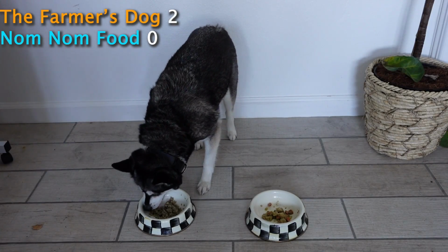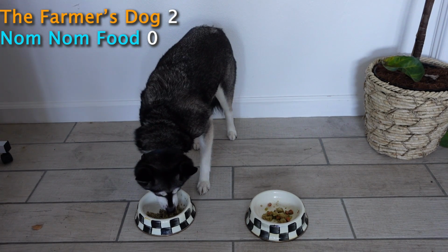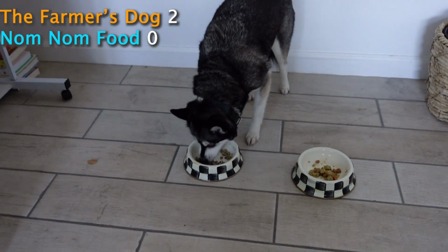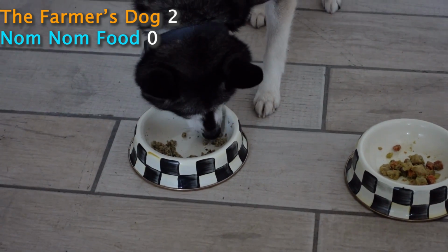Good girl, go get it. But she's now switched to the farmer's dog, which again has surprised me. So we saw that she went for Nom Nom first, but she is now munching down on the farmer's dog and finishing off the farmer's dog.